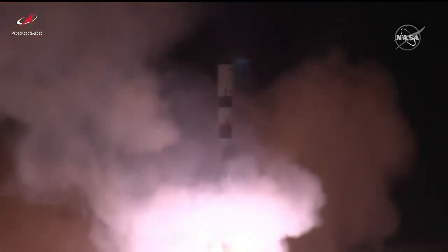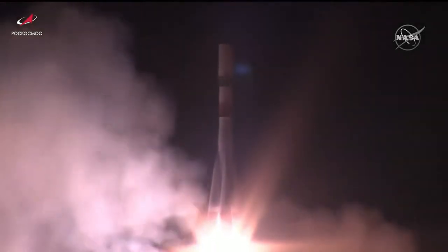Liftoff of Progress 79, the next vehicle in the supply chain to the International Space Station.